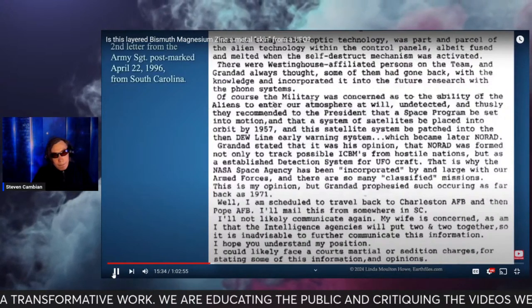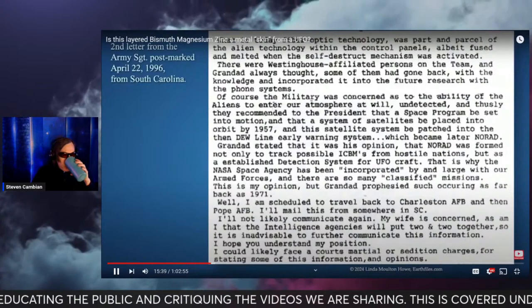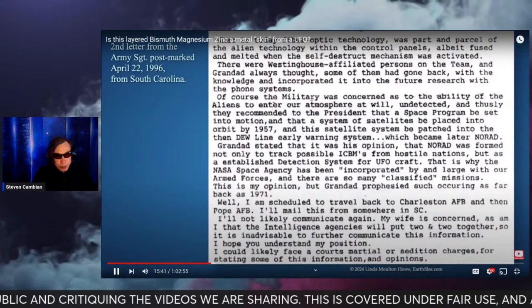Information. I hope you understand my position. I could likely face a courts martial or sedition charges for stating some of this information.